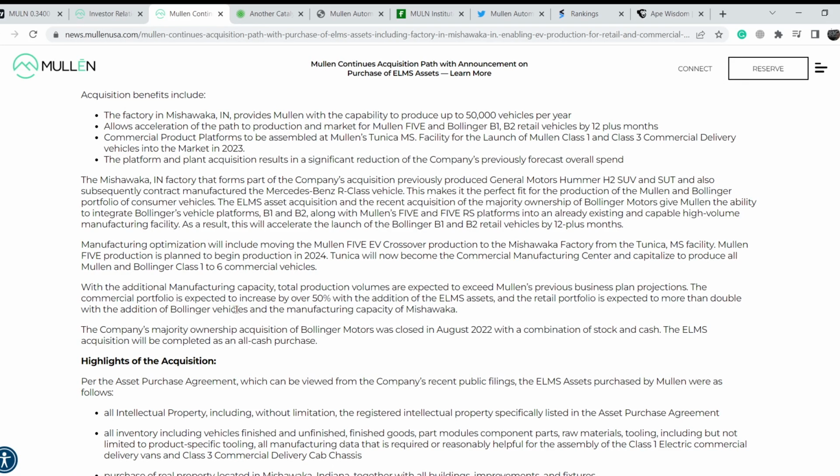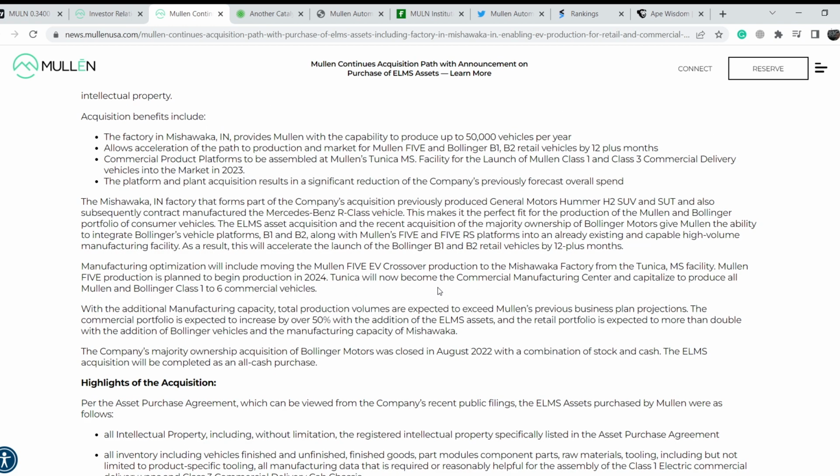Basically, this news doesn't change anything, because we already knew for about 12 days that this asset will be acquired by Mullen Automotive, and the only concerning part was where will they get money to make this acquisition happen. And let me show you this detail, quite interesting detail.